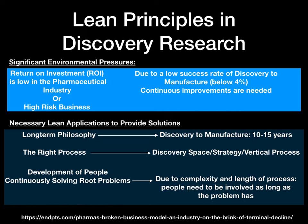To start off, it is important for you to understand the significant business environmental pressures that the pharmaceutical industry is under. First off, the return on investment is low in the pharmaceutical industry, making the industry a high-risk business, due to a low success rate of discovery to manufacture, which is just below 4%. There is a significant need for continuous improvements in the process.